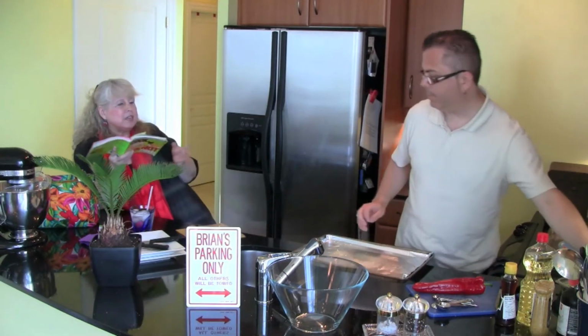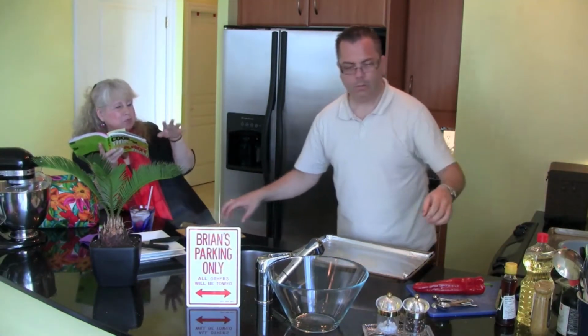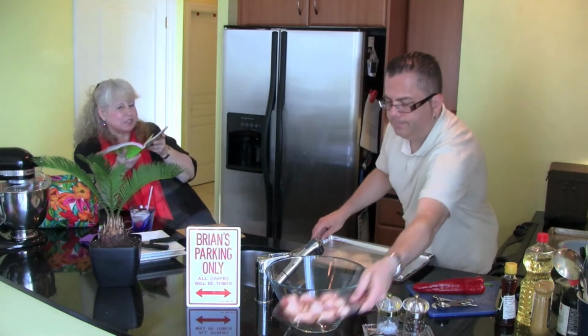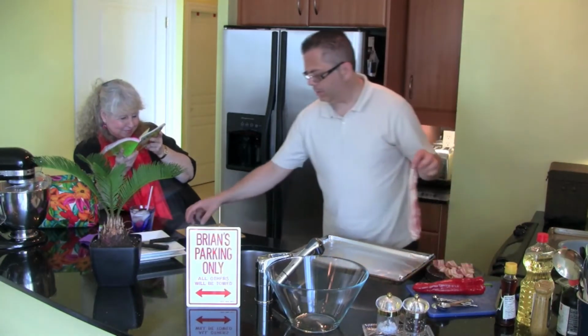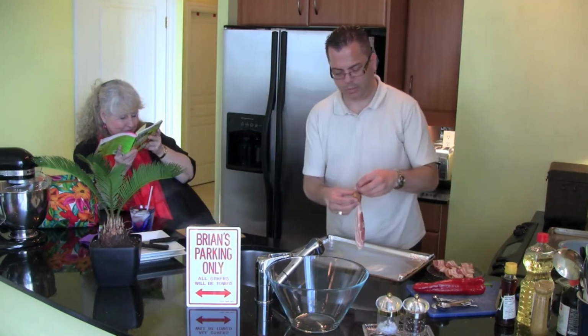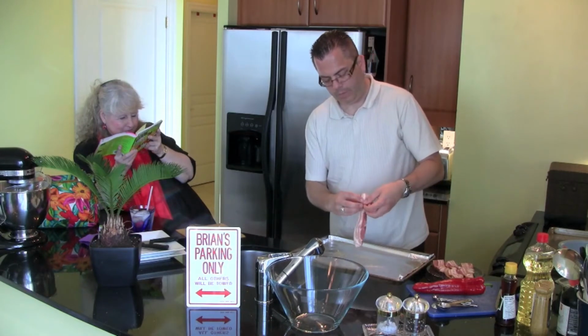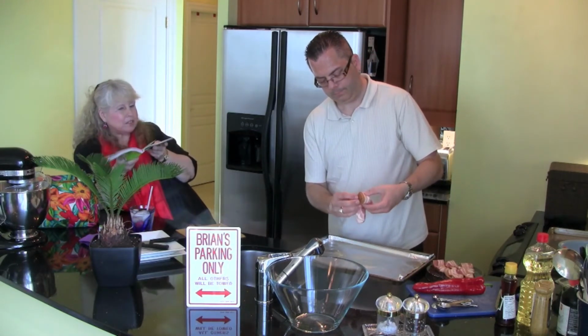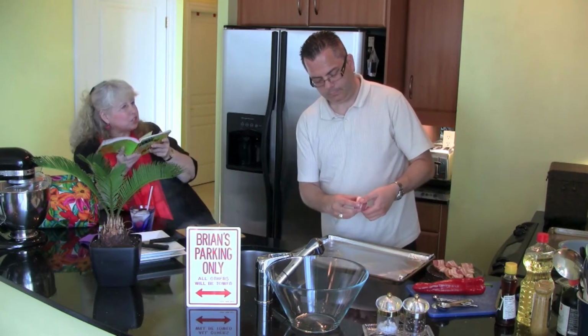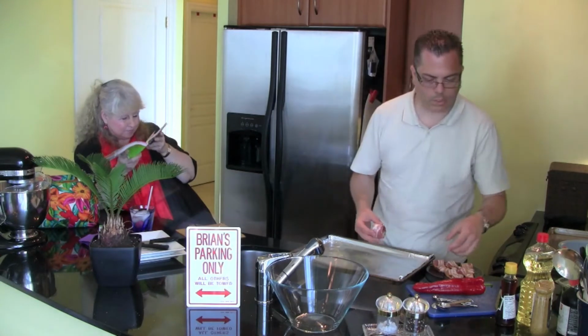Especially because the scallops were removed from the marinade a lot earlier. A lot earlier, exactly. Okay, so this will be an experiment in patience, I think. So what you do is you just wrap it around. Actually, do you have any more teriyaki sauce? Yep. Because you're supposed to brush them. Oh, okay. So we can do that.